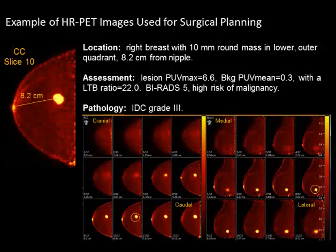By that calculation, thresholds are set for benign processes such as papillomas, which do take up FDG but to a very low extent, versus DCIS versus invasive ductal carcinoma. They are all thresholded. The other thing that the literature, when you review all of the various studies, will show you is that the amount of FDG uptake does correlate well with the aggressiveness of the cancer. So those triple negative cancers do take up more FDG.